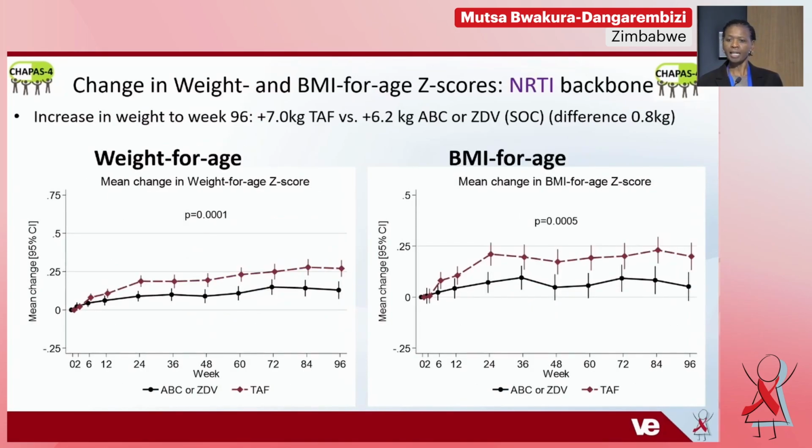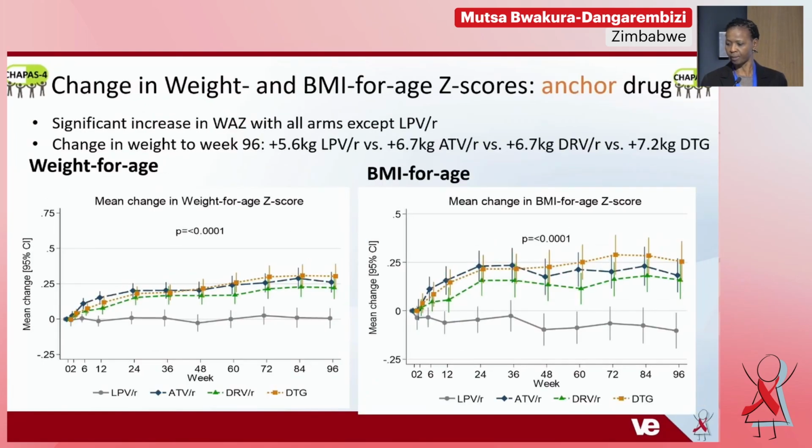We then looked at the change in weight and body mass index for age Z scores. Looking at the NRTI backbone first, what we found was that there was an increase in weight up to week 96 of follow-up, and this was highest in the TAF compared to the NRTI backbone, although the difference was a small difference of just 0.8 kilograms.